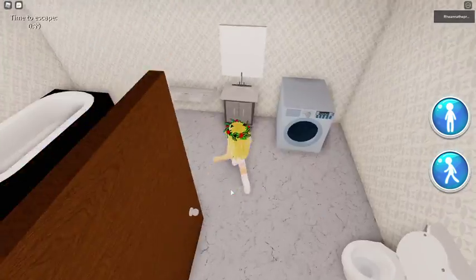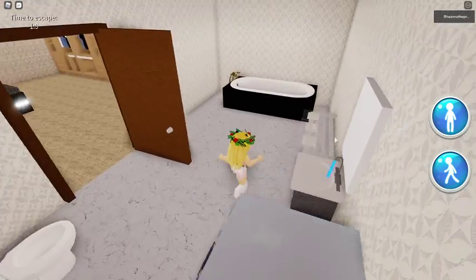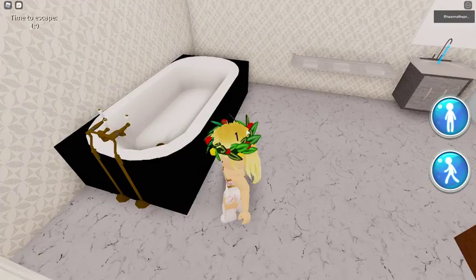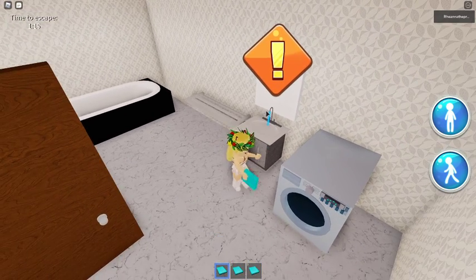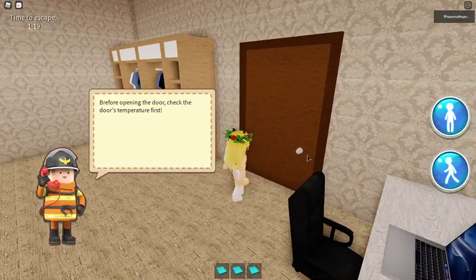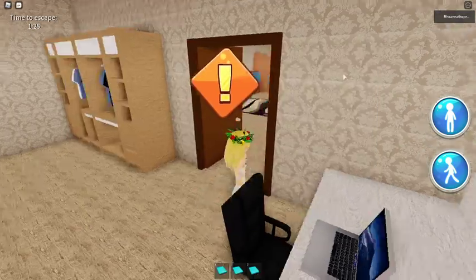Okay, there's nothing in here. Okay, wait. There's water in the sink. I think if you have a towel. Oh, yeah. Make it out. There we go. Okay, now let's go. So, we're gonna test. It's cold, so we can open it.